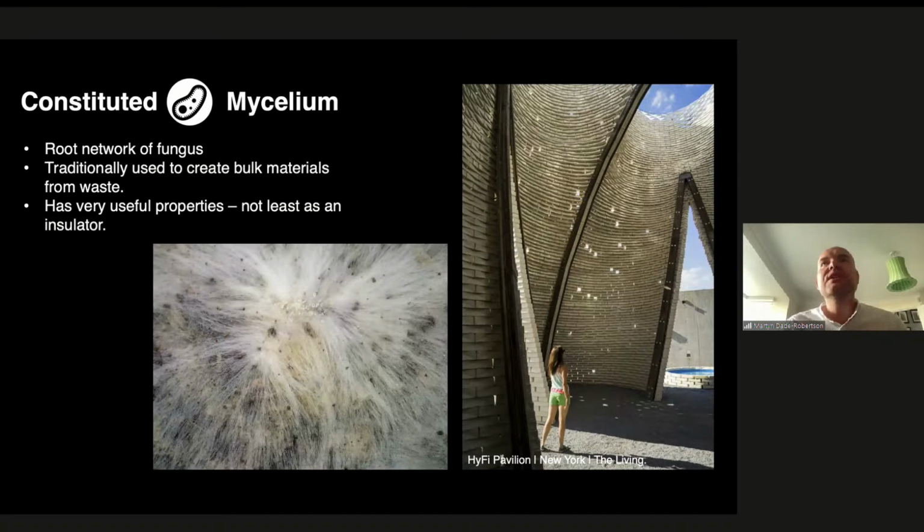So mycelium, if you don't know it, is the root network of fungus. The mushroom that you might eat is only really the tip of an iceberg when it comes to the organism. Most of the organism exists in a complex and often quite large root network that harvests nutrients for the organism. It grows very quickly. This complex root network can grow on lots of wastes. We grow it on wood, sawdust and coffee grounds, for example. And then it will act as a binder for the material, so it becomes part of the material itself.